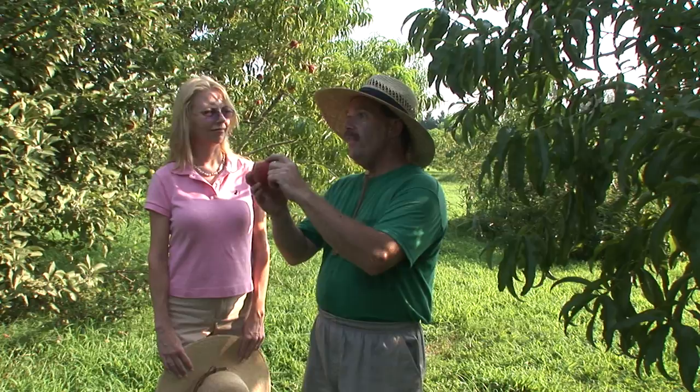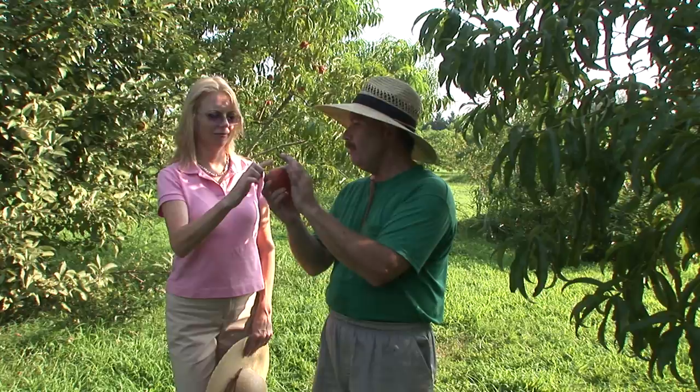Let me pull this one down here for you and pick it. This peach is perfectly ripe. Do you know how you tell a perfectly ripe peach? When the shoulder of the peach gives to gentle pressure, that is a perfectly ripe peach.